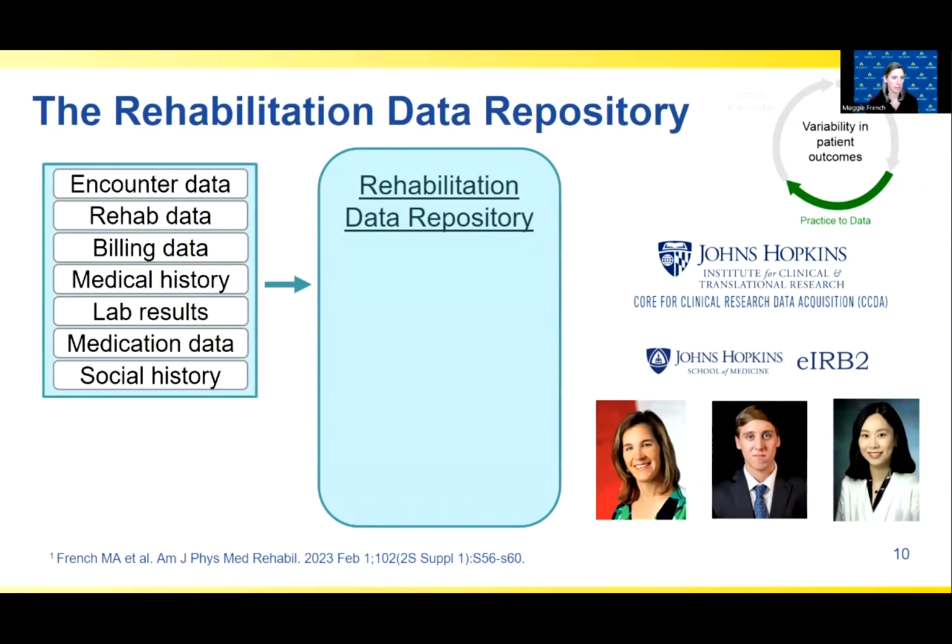So for example, it includes information about when they make an encounter with our healthcare system, whether that's an ED visit, an outpatient visit, or an inpatient admission. We also have information about their function from rehab visits. So that standard battery that you've heard about, all of that information is within our data repository, as well as other information that rehab professionals document. And then you can see we have a whole list of other categories that we're getting data from the medical record.